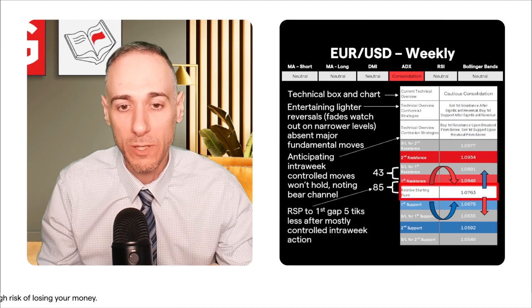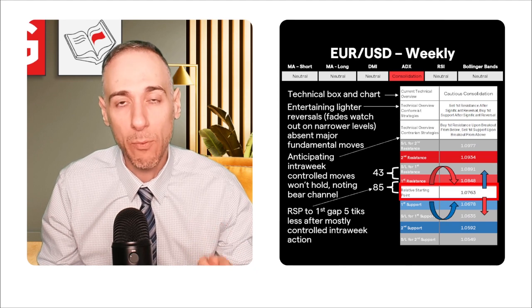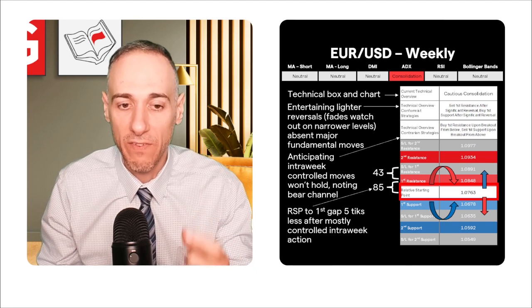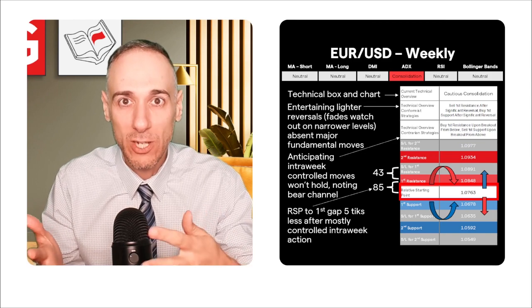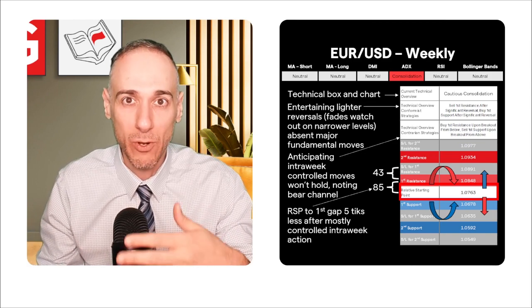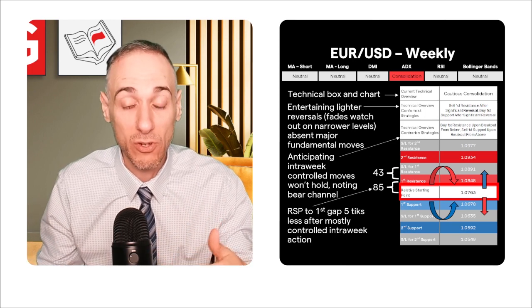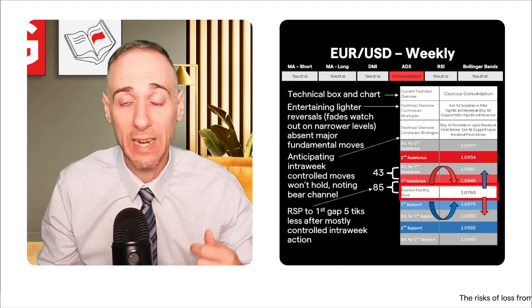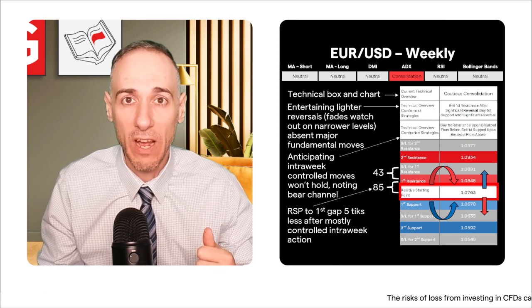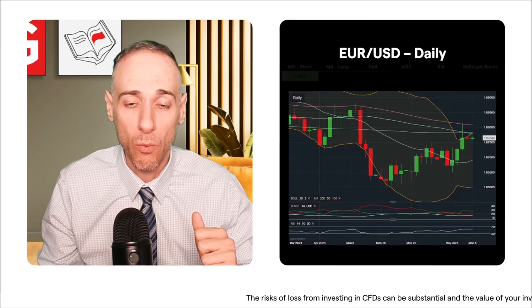What about when it comes to RSP, or relative starting point, first resistance? The gap, or even first support, the gap was 90. It's narrowed down to 85. So why has it dropped? Because when you have less movement intra-week, and I know there have been exceptions like when you've got the fundamental moves, but generally speaking, if it's relatively controlled, it means that the levels are going to start to narrow, and the gap between the first as well as the SL, or even the second SL, we're looking at a gap of now 43 ticks, depending, of course, on what your risk-reward ratio is going to be.